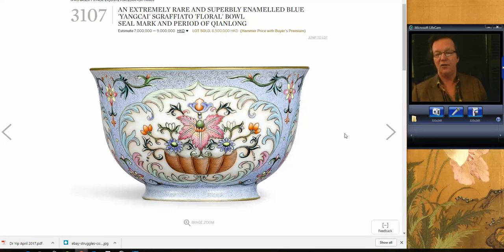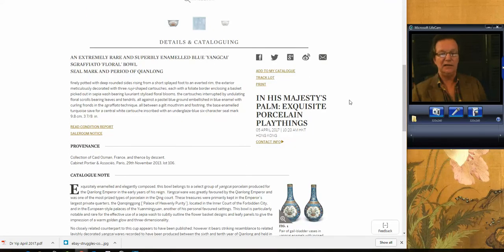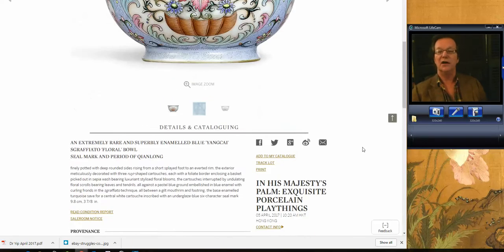If you're calculating at home how much a Hong Kong dollar is, basically the US dollar is about 12%. So if something sells for $1 million, it's about 120,000 US. This bowl had sold in Paris at the Drouot, I remember, in 2013. And they did mention it here in the catalog, there it is, lot 106. Cabinet Portier and Associates had it at a sale at the Drouot, and it brought about 250,000 euros at the time. So that was roughly $350,000.